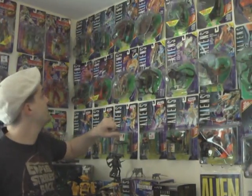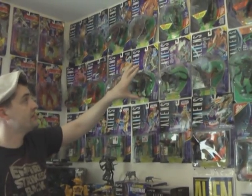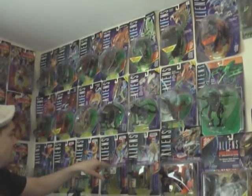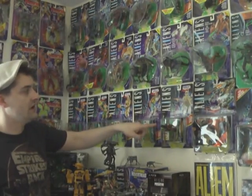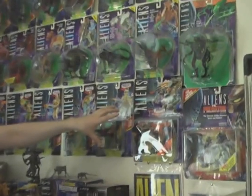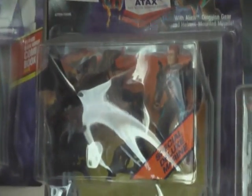These are all my Aliens within the Counterline series up here. The first two rows are pretty much the Aliens and the different creature variations, and the bottom row is actually all the Colonial Space Marines, starting from Ripley, Hicks, Drake, Sergeant Apone, and Bishop. This is a special deluxe model called the Attacks, where it's one of the Colonial Space Marines dressed up like an alien to mimic him.